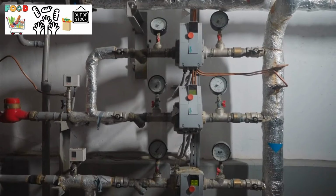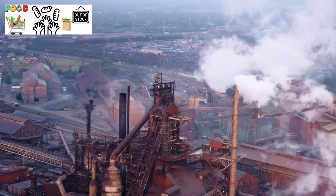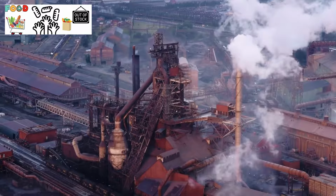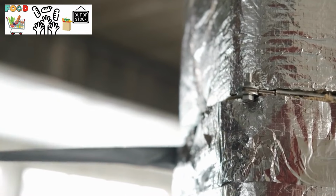For pipes in extra cold areas, consider using heat tape. This plugs into a regular outlet and gently warms the pipes, preventing them from freezing. It can be a real lifesaver in harsh winter conditions.